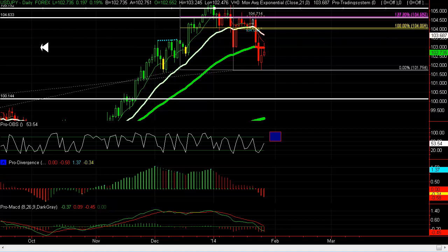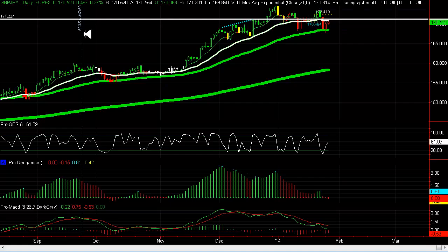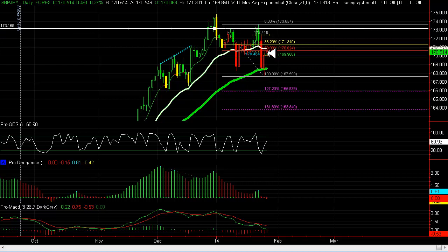Pound yen, let's have a look at the pound yen, because I was interested in that a few days ago, on that breakdown on the aggressive boomerang strategy. But we're here, we're right into these moving averages. It's probably a Fibonacci 50% area, I would imagine, right at that 50% on the Fib. So as long as we don't close above that Fib, we could potentially roll over here.